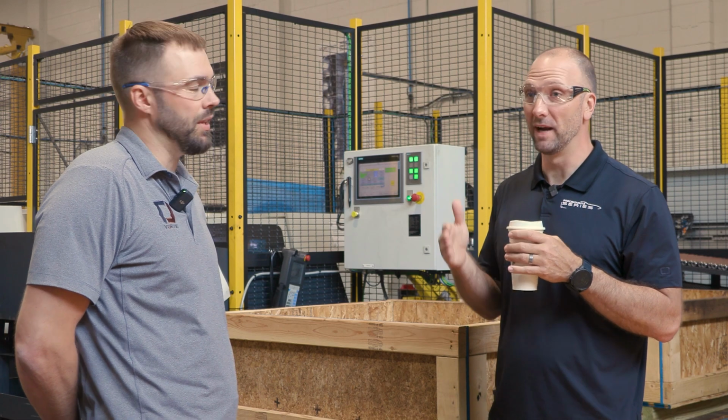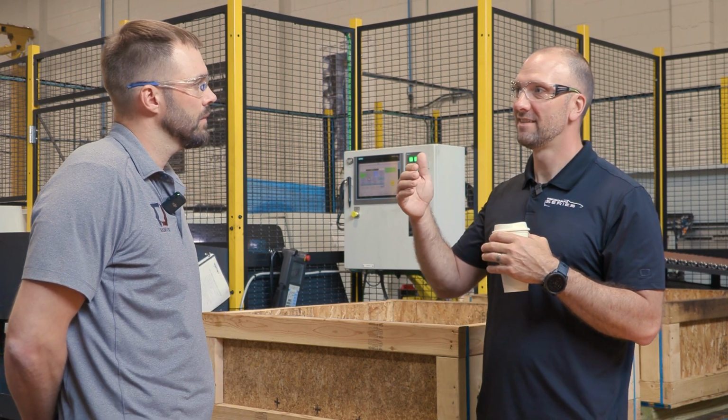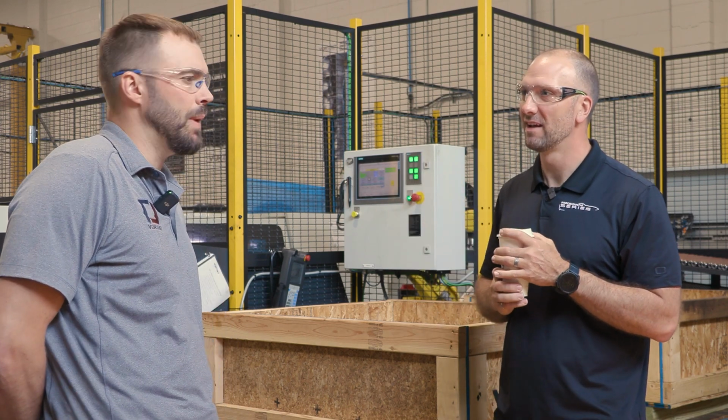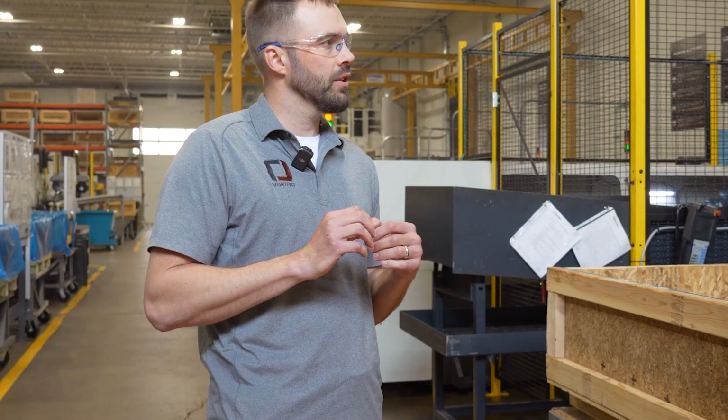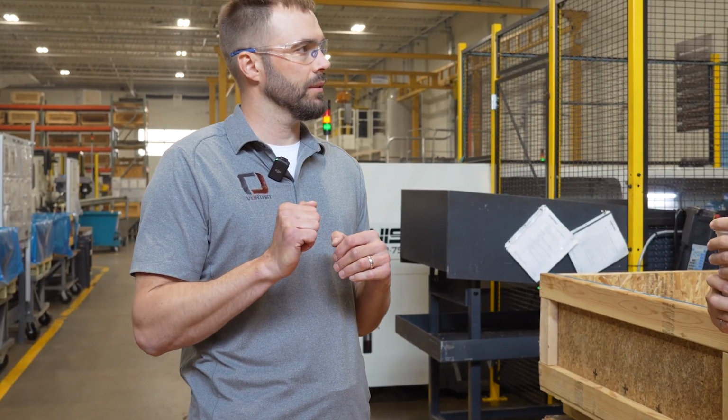3 thou, so it could be 3 thou anywhere from TIR perfect to 5, maybe max. Tolerance might be 5. But typically your average is going to be right around 3. So really good entrance run out. Yeah, that's good.